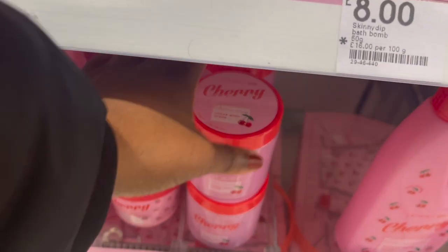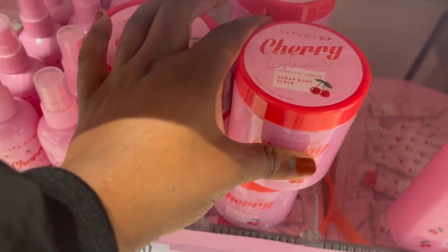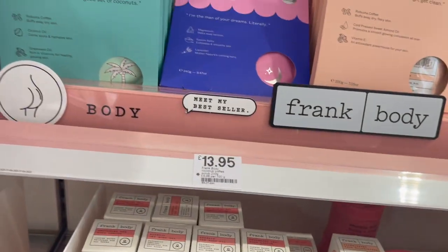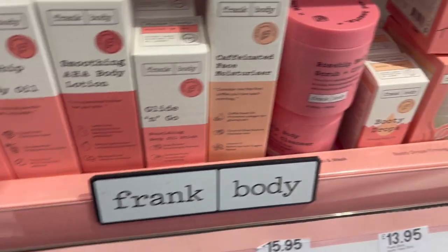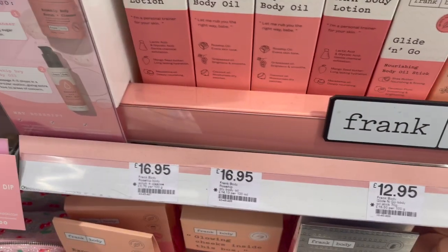So this is the cherry collection. This is body scrub, cherry collection. Still £8. Shower gel, bubble bath. Okay. So this is Frank body scrub. Coffee, AHA body lotion. Here are their prices.